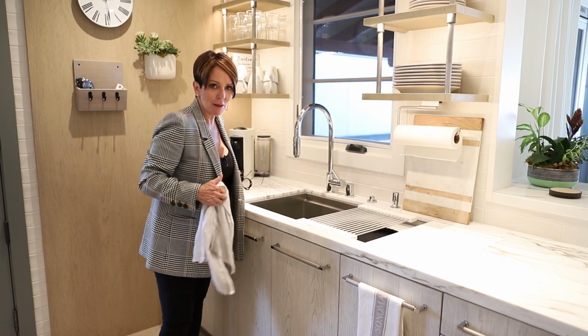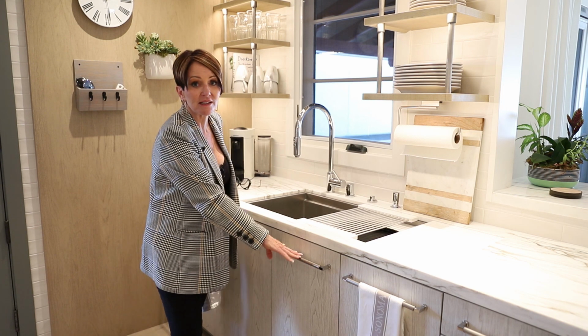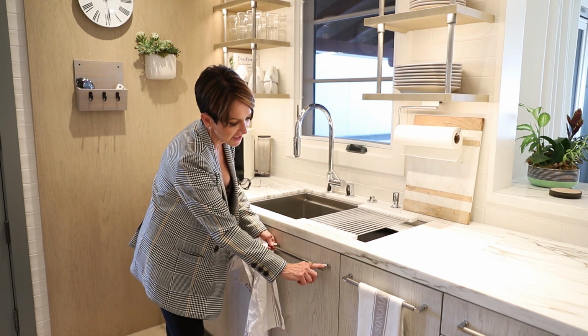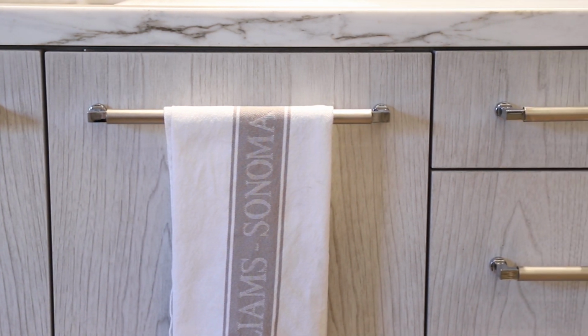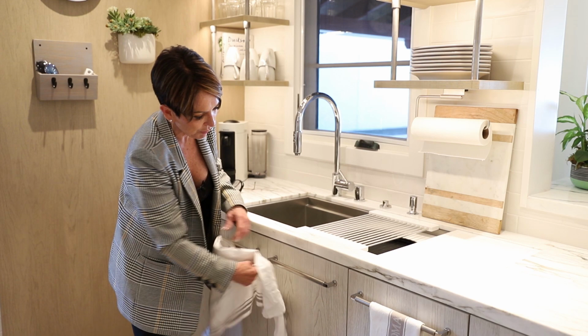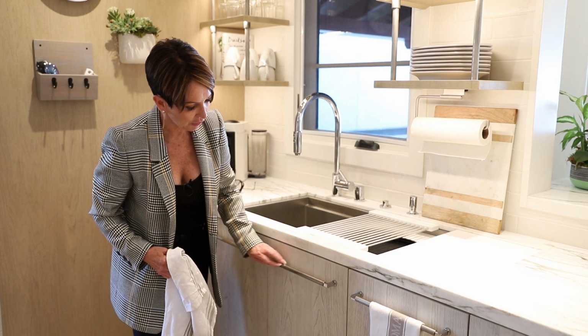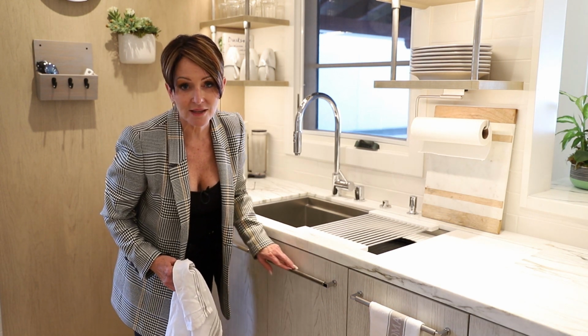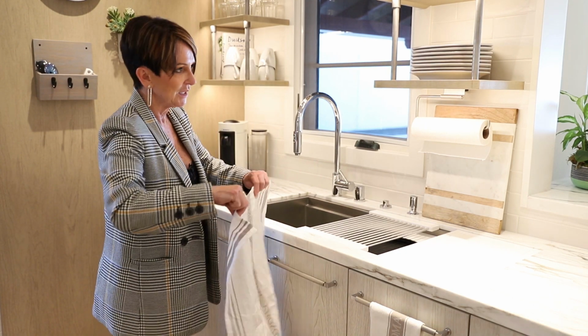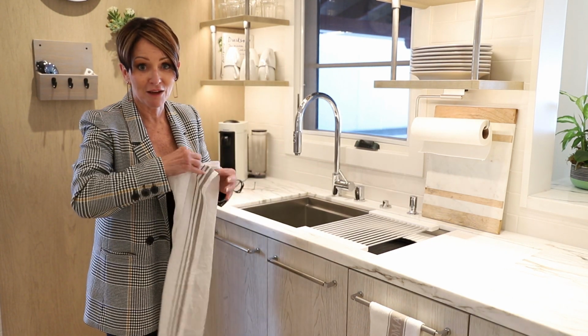So one of the great things about using hardware like this, and when you use these long pulls, again, this two-tone finish, the shiny part's not the part that you're going to be touching, so you don't have to worry about leaving fingerprints. But this part here has this wonderful brushed satin finish, and that's great for touching, no fingerprints. But here's what happens, and I love it for this reason.